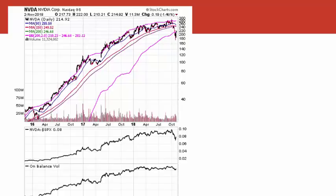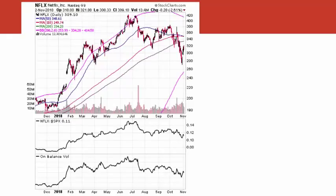Now it's in giant trouble because relative strength broke down in October, on-balance volume broke down in October too, just like it did on WDC and Sirius Radio. It's a stock to really avoid, and it's one of the most important stocks because so many people are in it. Another stock is Netflix.